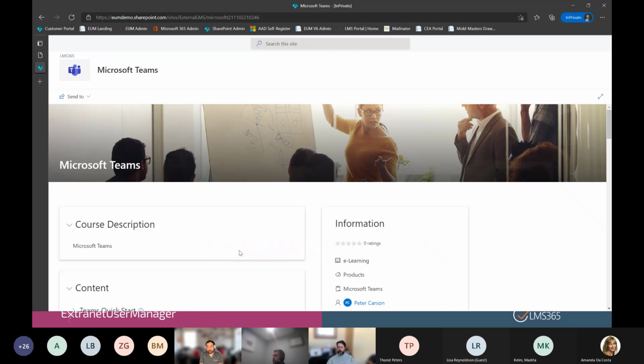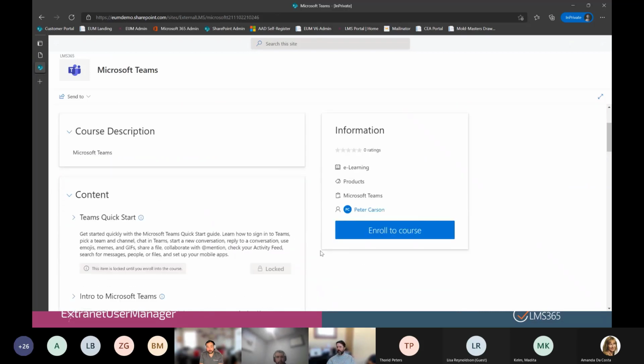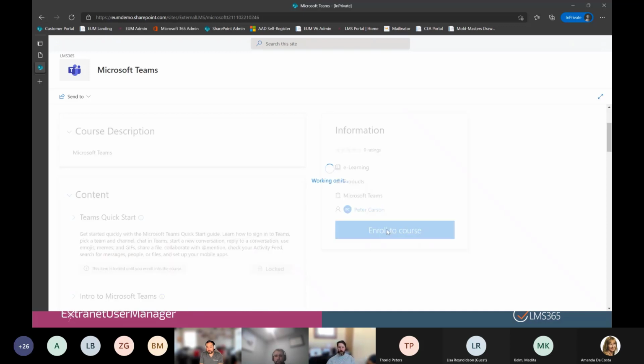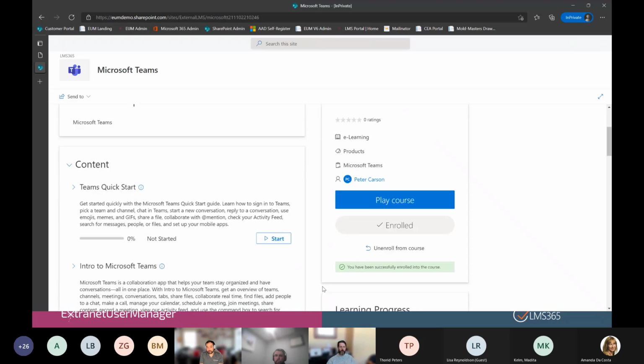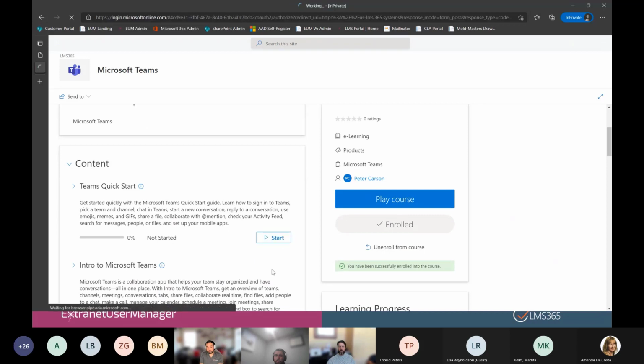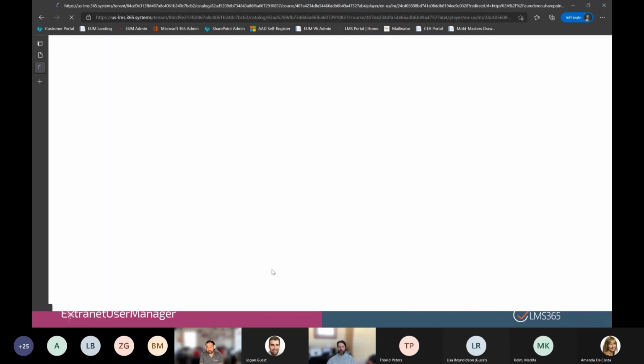Now, initially, when I come into this page, it doesn't show me as enrolled. That enrollment will actually happen automatically. It's just a timer job, so it'll take a little while. But I could skip that and say, hey, I'm just going to enroll directly into that course. So now I'm set up as a learner in this course in LMS 365, and I can actually start playing with the content and going through that experience.